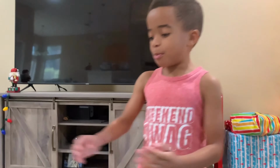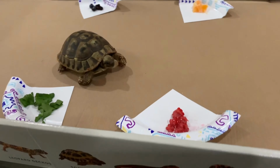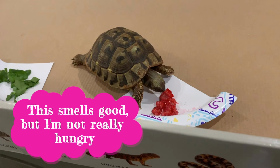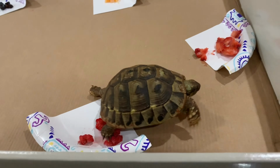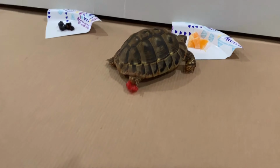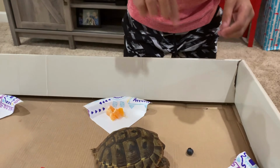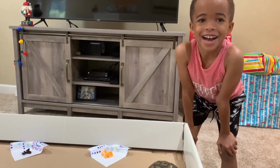Now we're gonna put her back right here. Oh, looks like she's going to the raspberries. Let's see if she eats it or not. I think she's smelling it, guys. Here, how about we put her right here and see if she eats it. Maybe if I put it right here. Wait. Let's see if she eats it. That's funny, guys.